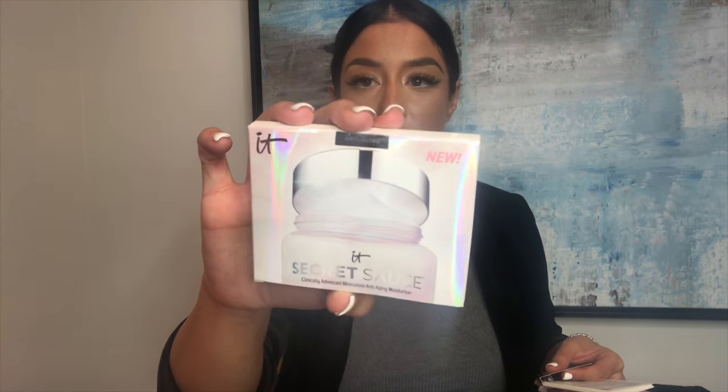It Cosmetics, they provided a sample of their Secret Sauce moisturizer. I can't wait to try this. This looks really good. Look at that packaging. Again, Urban Decay, they gave out so many of these. I'm not sure if these are stickers or tattoos. I don't know. Gucci. I'm gonna try to pull up a photo really quick.